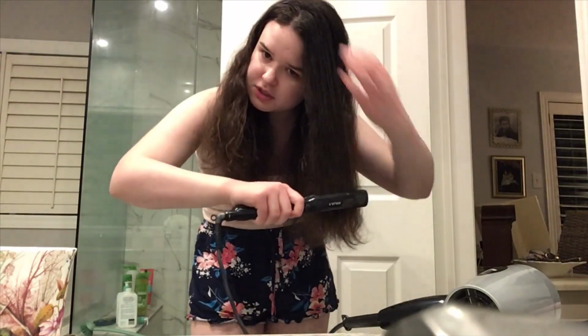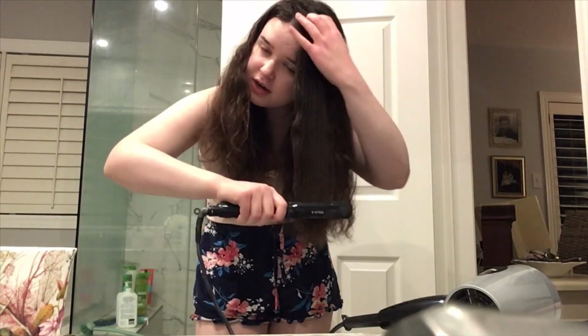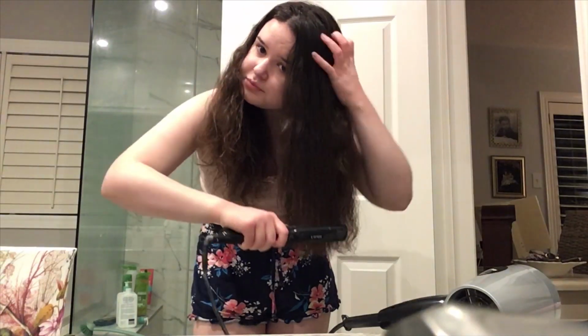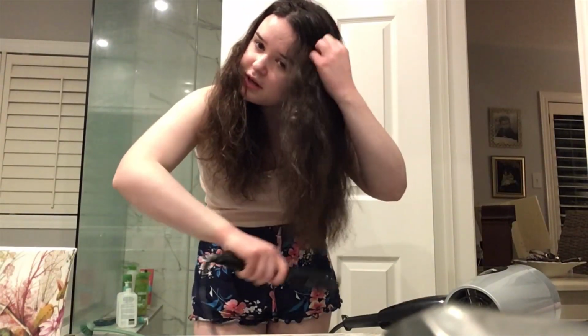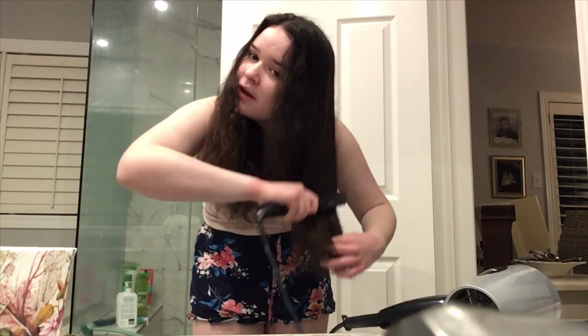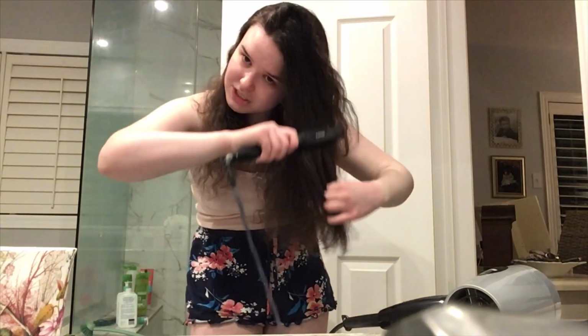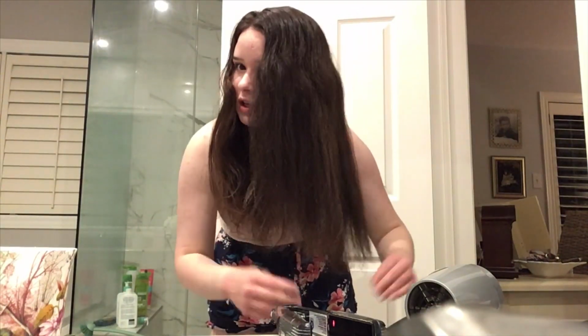Then, obviously you guys probably know how to straighten hair, but you just grab a little bit and make sure that the iron is pretty hot, and then you just go down like this. Obviously this takes forever, and a good way to do it is to tie your hair up like this and then just do it in sections. So we'll see, I might do it like that. I've been straightening my hair for about 5 to 10 minutes. You can see it's already quite a bit more straight, especially here.